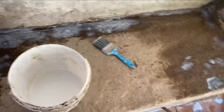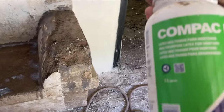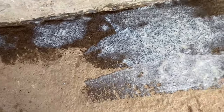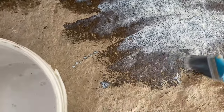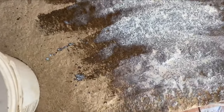Having cleaned the bench off, what we now do is we use compactuna. Compactuna is this stuff. And it's a kind of sealant. You dilute it with some water. Rather like they use white PVC in England. Prime the surface.